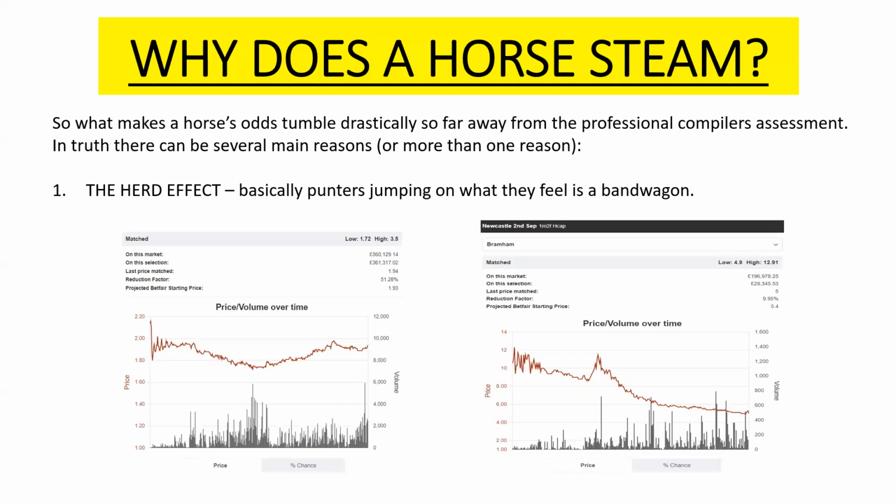You can see on the left-hand side clearly how that herd effect has happened. You see that the horse starts out around about 2, starts going in, goes into sort of 1.72 is the lowest. You can see the low at the top there. And then there's quite a lot of money at the bottom there. You can see £6,000 coming in at about 1.72, which is someone somewhere going, that's far too low. And that is probably the herd effect.